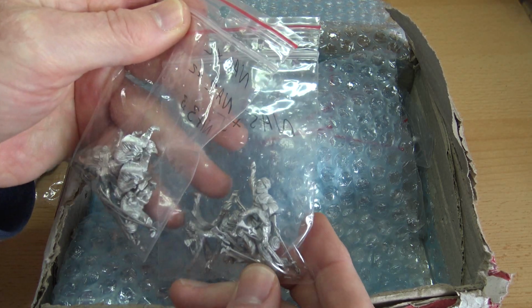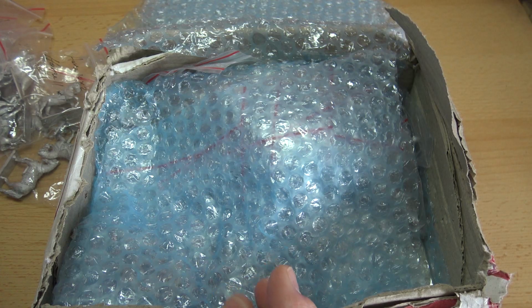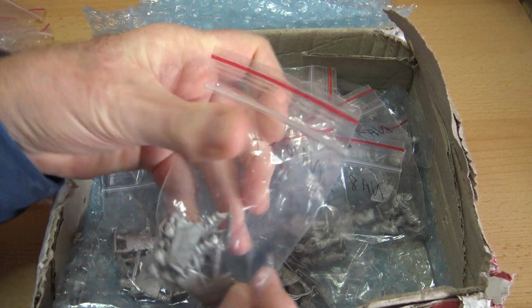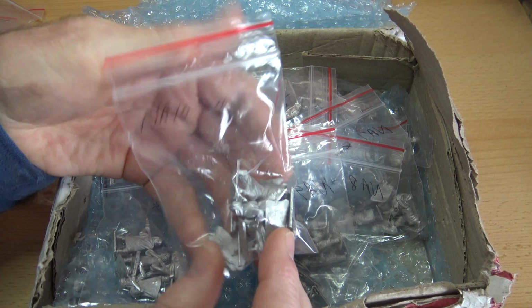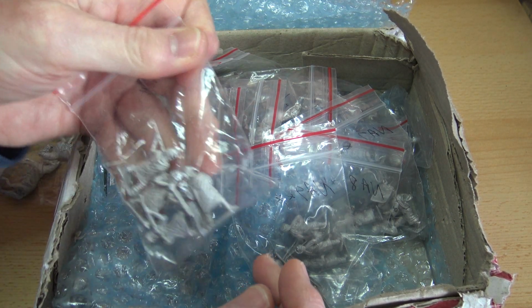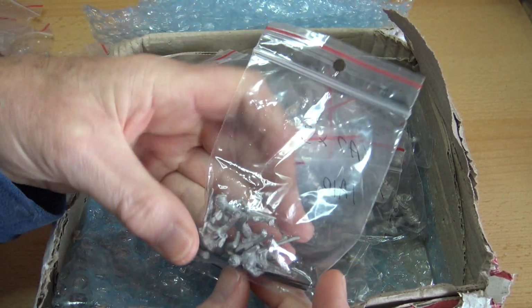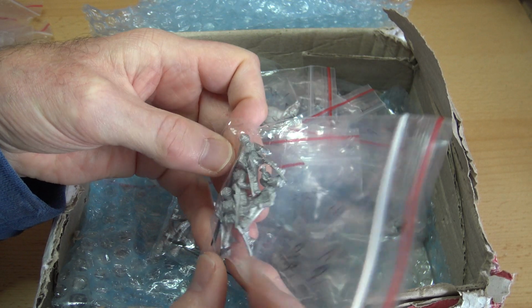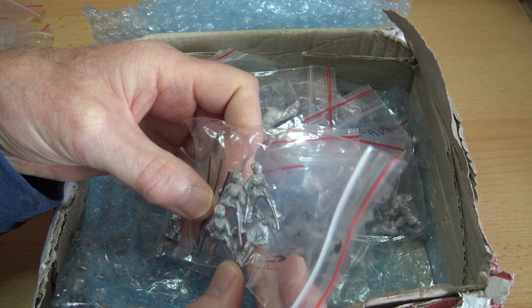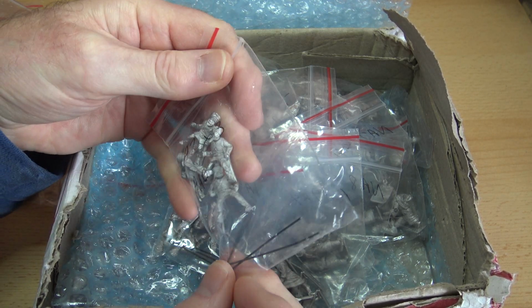These are the riders for the horses and camels. Again, I've shown you those before. A lot of figures in here, nearly all of which you will have seen before. These are the, what are they? Are they Bengal? I think they're Bengal Lancers or Sikh Lancers.